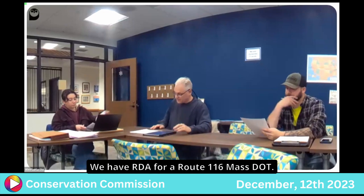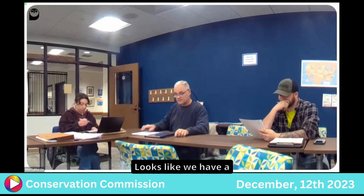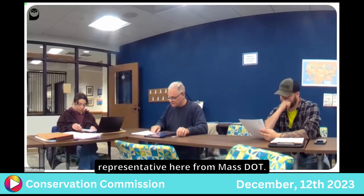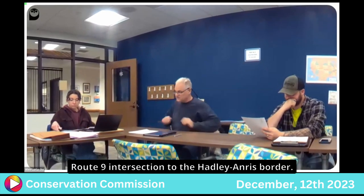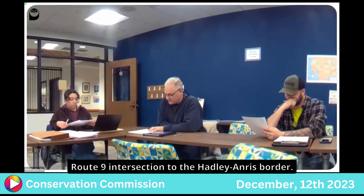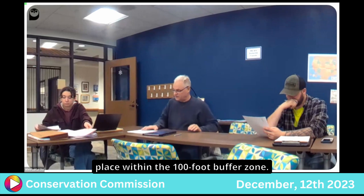Next on tonight's agenda, we have RDA for Route 116 Mass DOT. Looks like we have a representative here from Mass DOT. DOT seeks to perform resurfacing and realignment work on Route 116 in Hadley from the Route 9 intersection to the Hadley-Amherst border. Portions of this work will take place within the 100-foot buffer zone.